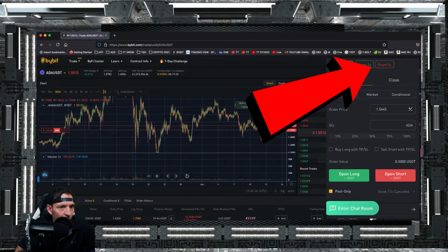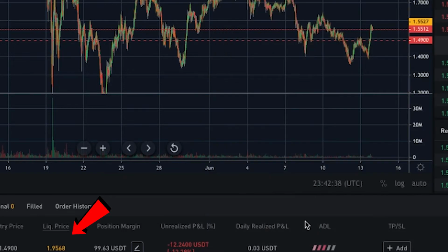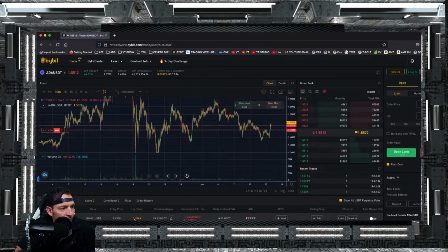But no, check this out. If I come over here and I go up to my position and I see my short slider, I can change this short leverage over here to 3x and hit confirm. And what do you see just happened over here? See my liquidation price on Cardano just went from $1.75 to $1.95 now. So that allows you to actually weather these storms a lot more. You can actually just adjust your leverage over here, and it'll actually adjust your liquidation price.